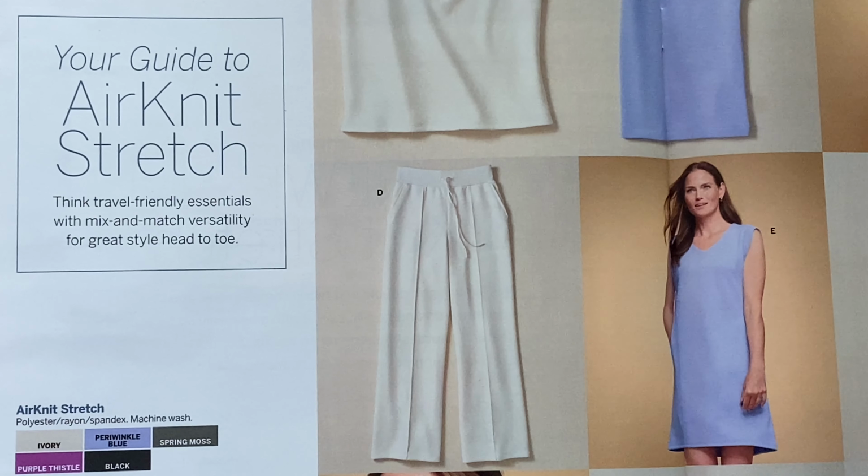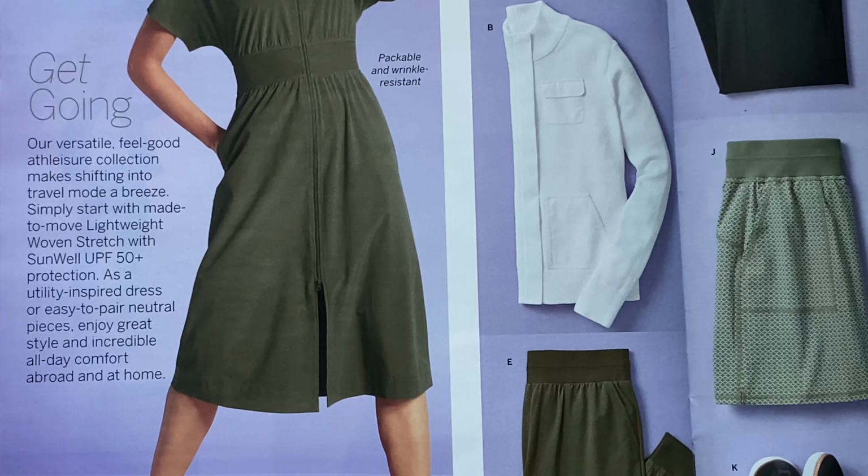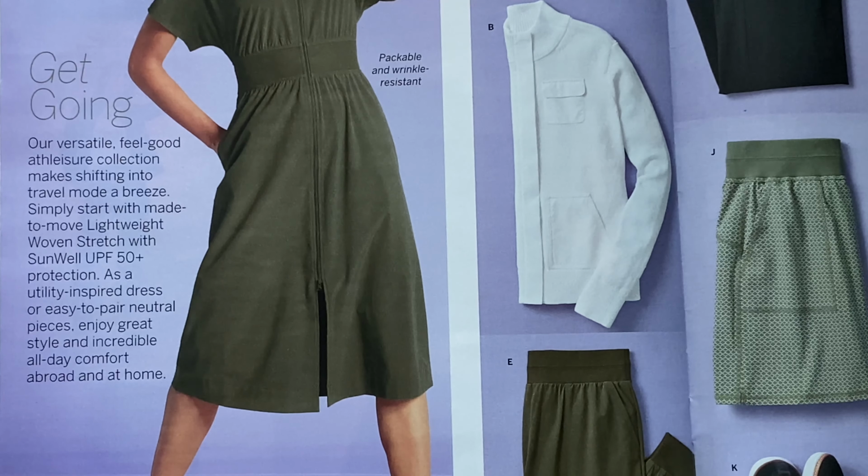Your guide to air knit stretch. Think travel-friendly essentials with mix and match versatility for great style head to toe. Get going. Our versatile feel-good athleisure collection makes shifting into travel mode a breeze. Simply start with made-to-move lightweight woven stretch with Sunwell UPF 50 Plus protection. As a utility-inspired dress or easy-to-pair neutral pieces, enjoy great style and incredible all-day comfort abroad and at home.